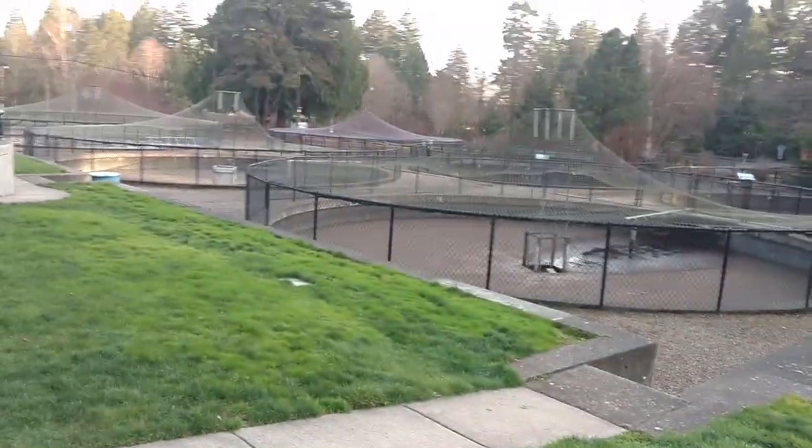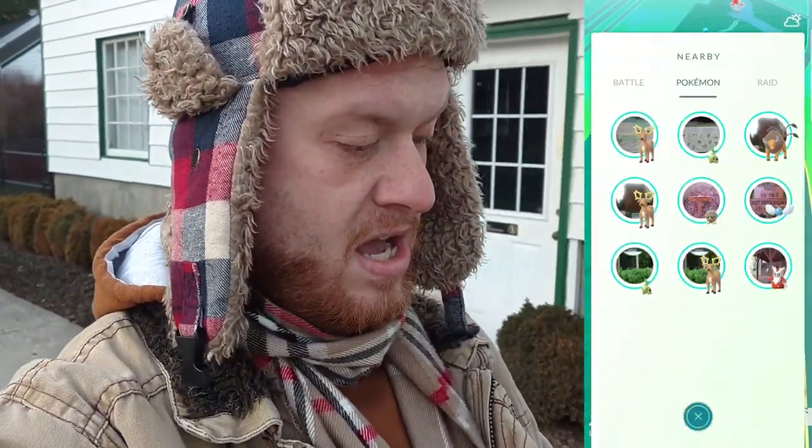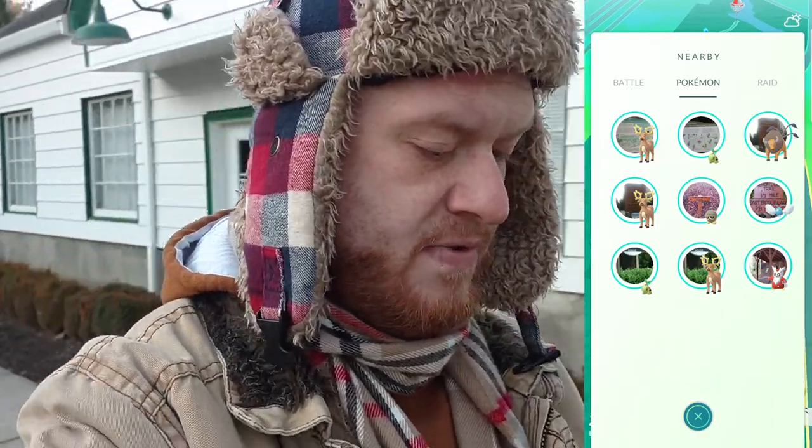And today is January 1st, 2019. Happy New Year. And we are down here exploring, we've been here before, the Columbia Springs little water resource area. But we're down here today exploring, trying to find specifically a Finneon. Nothing on the nearby so far.